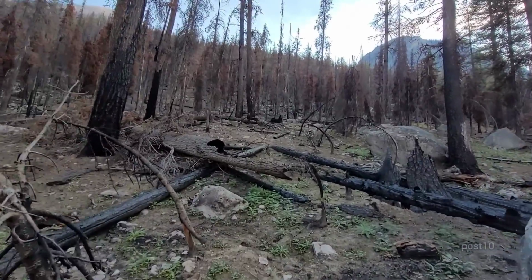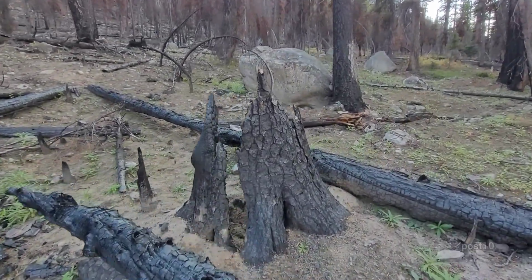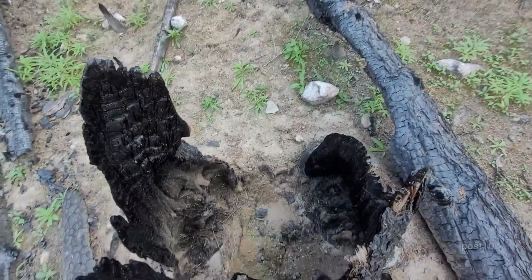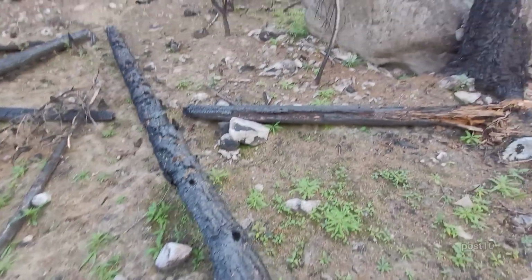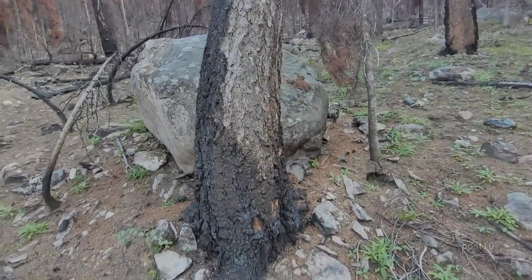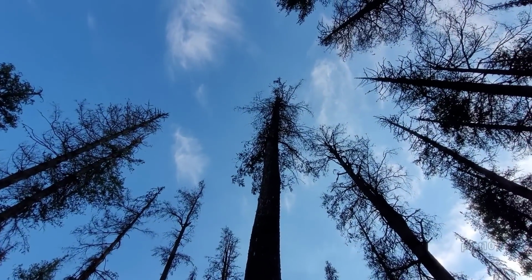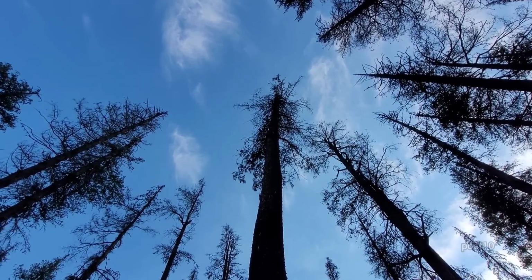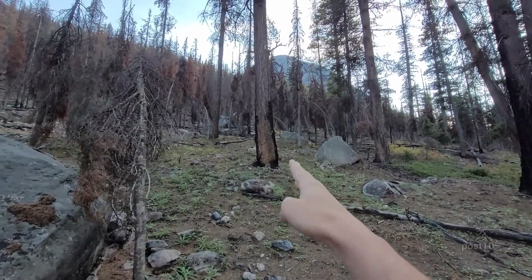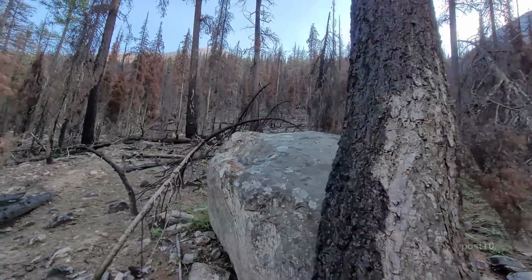Let's go up to a few trees. This one right here was hollow, very vulnerable, and broke. But even trees like this, you see how it didn't completely get burned on the bottom? It's still alive a little bit, but that tree's definitely not going to make it.